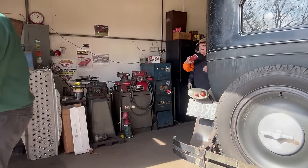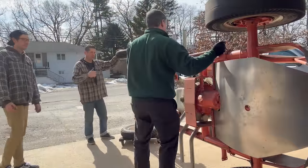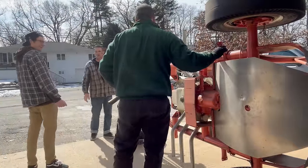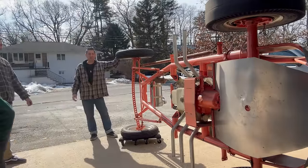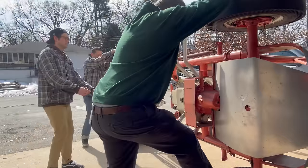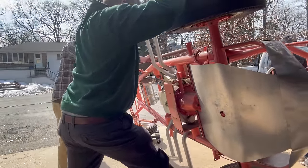Okay, now we can tip it. Easy. Wait, I happen to have my muscle shirt in the truck. Hold on, let me get my cutoff jeans. How's my hair look? Yeah, let me get my Richard Simmons shorts. All right, so ready? Are we going to be able to stop this stuff? No. The way to the motor? No.